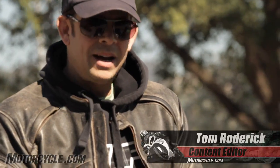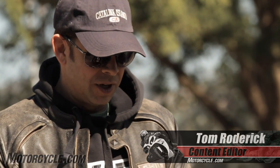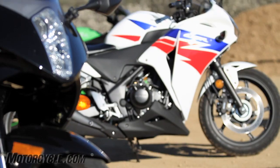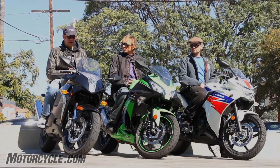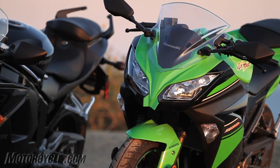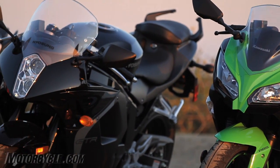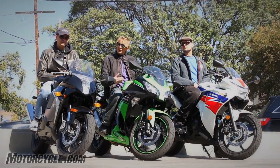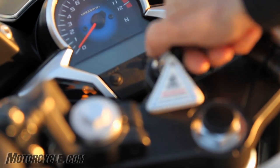Right off the bat, the Hyosung here only has a $100 price advantage over the base model Honda, and I see a very uphill battle for this motorcycle to have any clear performance advantage over these other two, considering what the Japanese bikes bring to the table. Early impressions, the Ninja's definitely the fastest, but you gotta pay more for that advantage. So we're gonna ride these around all kinds of roads and find out if it's worth the extra price and how they all match up.